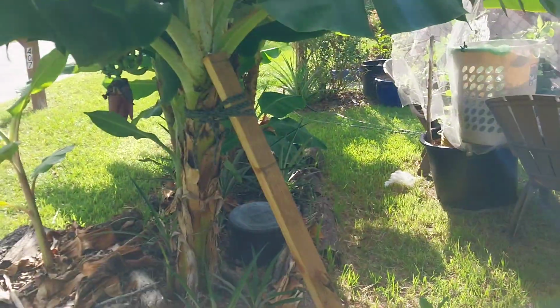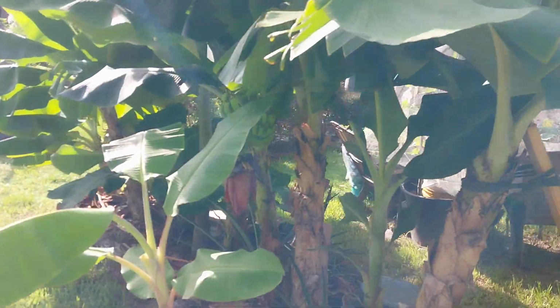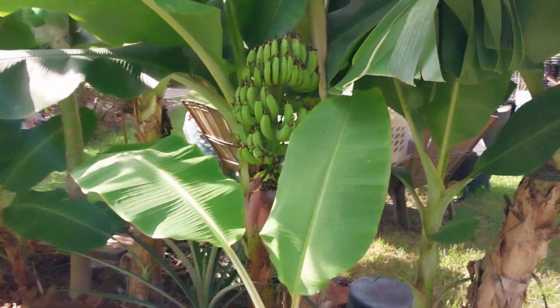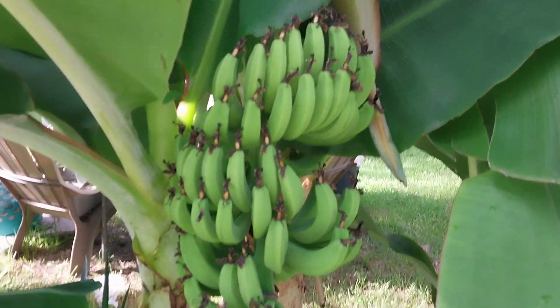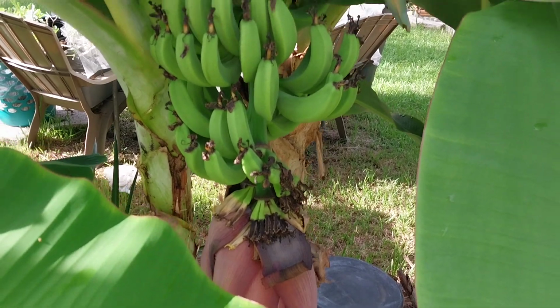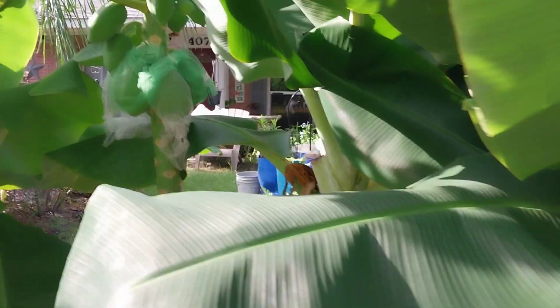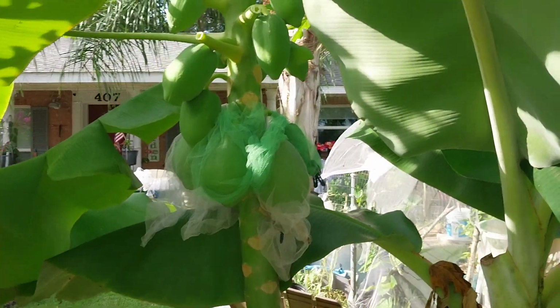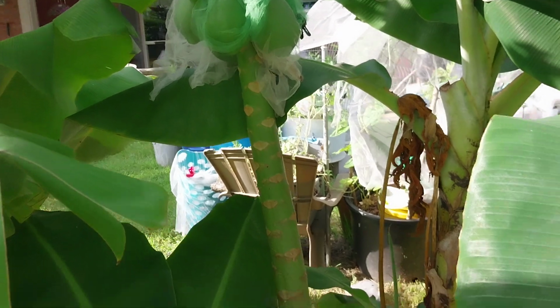First, let me go over here to our rack of bananas. Dwarf Cavendish, look at them. It's been going strong. And then over here we have some papayas. I did not plant this papaya, I'll have you know. It came up here all on its own from my compost.